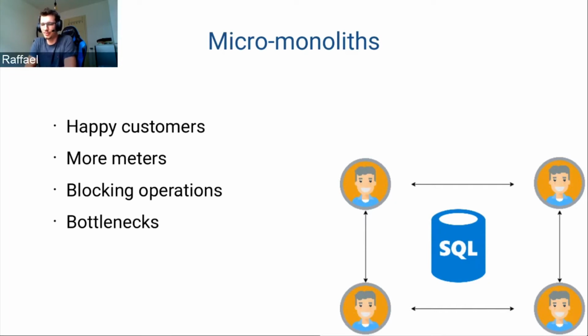And well, with more meters, we couldn't scale anymore, and we couldn't follow the load anymore, or couldn't scale in the right dimensions. And one big problem we had is with these REST calls and this shared database, we had an entire blocking operation in our entire workflow. So we had, for example, fetching readings, fetch metadata, do some calculations, persistence, all in one single blocking workflow. So as you can imagine, running in a micro-monolith or microservice architecture, this created real huge bottlenecks.